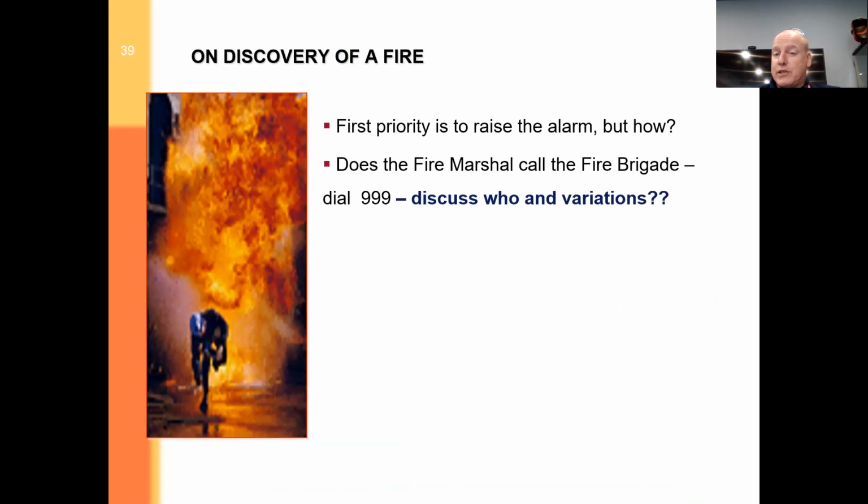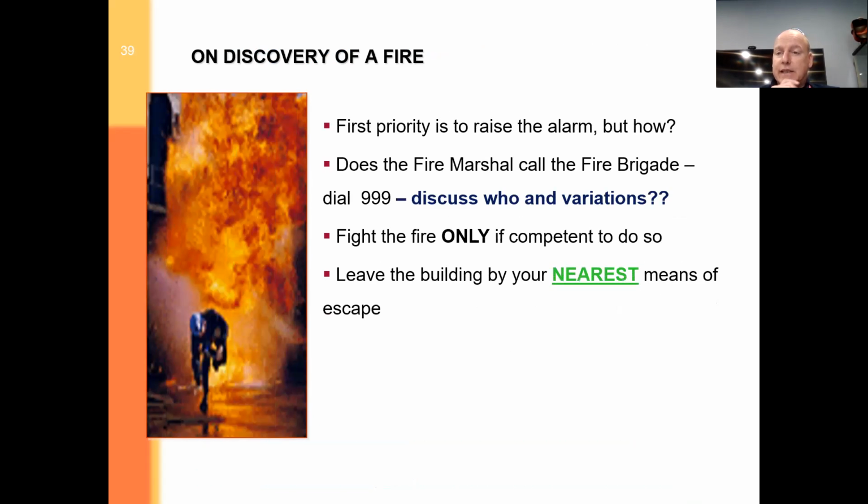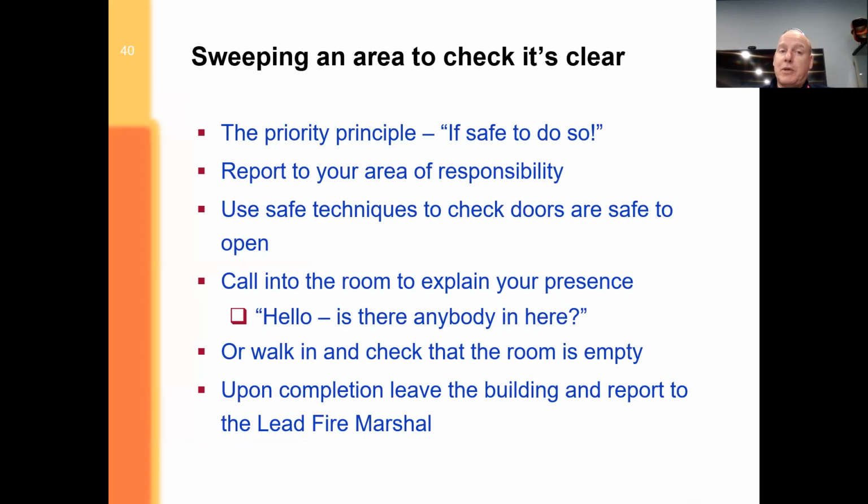So typically people on discovering fire, the alarm goes off or they might raise the alarm. There are variations on that, but fight the fire only if competent to do so. So when I talk about the use of the extinguishers later, there is that question about, do you feel comfortable and confident to be able to have a go at putting the fire out? The other thing I always say is don't use more than one fire extinguisher. You've had a go. If you can't put it out after using one fire extinguisher, just get out. And always make sure that your route of exit is safe. So never allow a fire to spread between you and a door or a means of escape. Always keep that area clear. Go to the assembly point and then communicate with people.